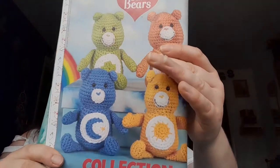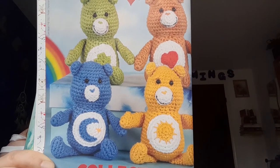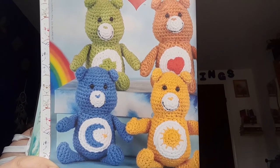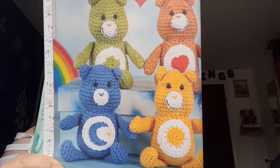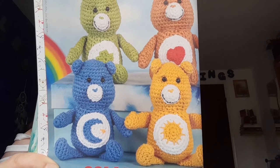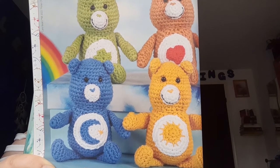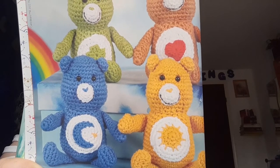Okay. Care Bear Collection. Pick your favourite Care Bear from this adorable bundle of friends. Designed by Heather C. Gibbs. DK yarn, 3mm hook. They're saying it's beginner friendly, and used Ricaromi DK. 2, 4, 6, 8, 9, 10 balls. 57 metres per 25 gram ball, 100% cotton. 3mm hook has been used. And as it sits down, it's 13 centimetres in height.